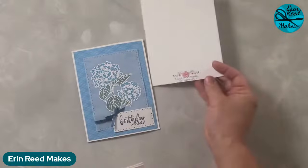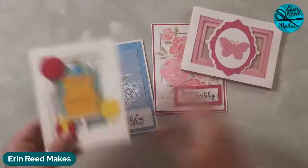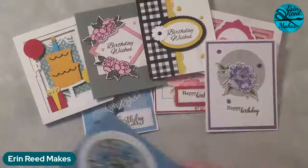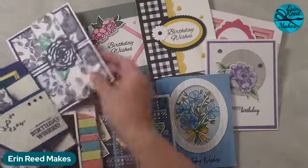So the last sets, I love her little stamp. She even colored it in on the back. So cute. There's so much fun. I mean, so many amazing cards. Over 30 different cards. This is just the first batch. There's more cards to come. I mean, look at them all.